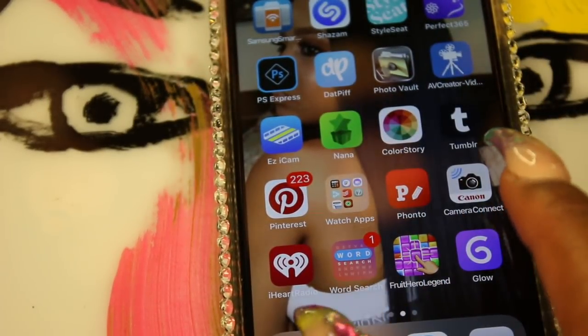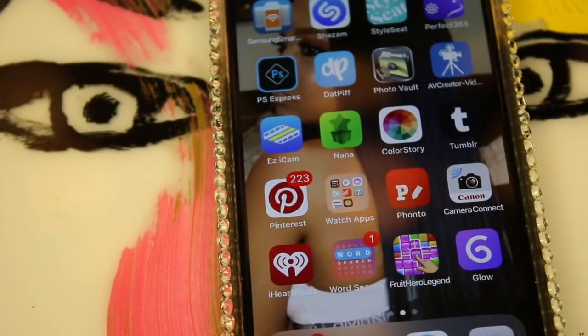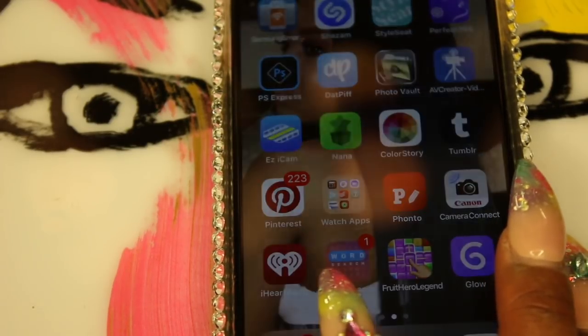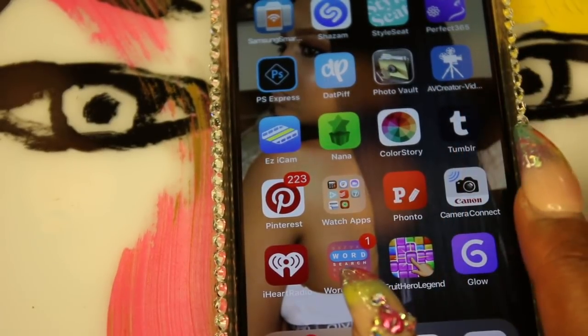This next one is iHeartRadio, which I absolutely love. Ever since I started working, I do listen to the radio every day. I love to listen to The Breakfast Club. I always have. So I use this every single day, and I listen to it with my AirPods, which works amazing because nobody even knows that I'm listening to anything.